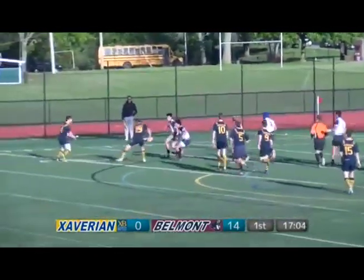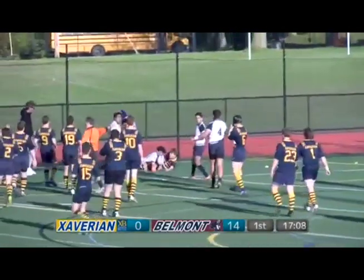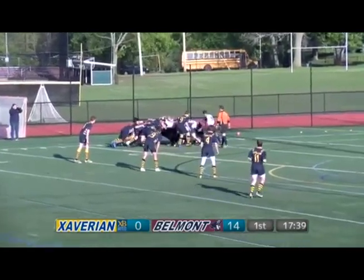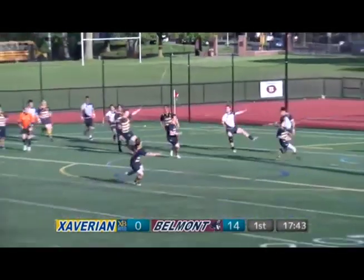Zavarian wins the ball, swings it wide. Oh, should have left that. Big hit. Score, but the man in between thought nothing of it. Yeah.